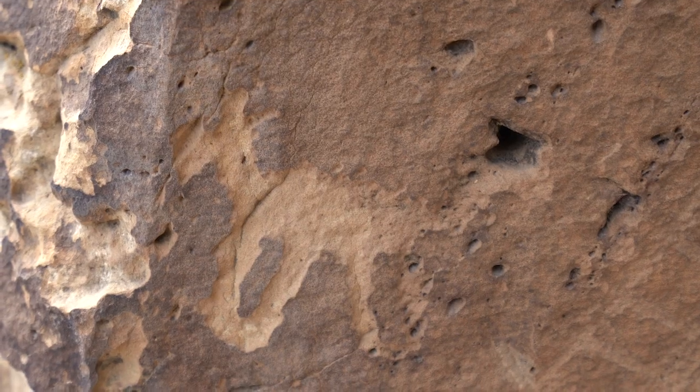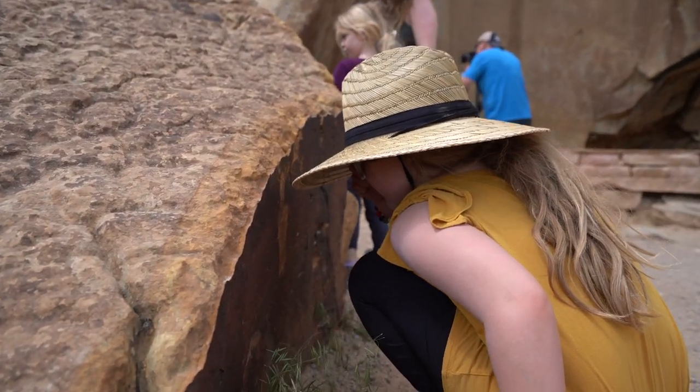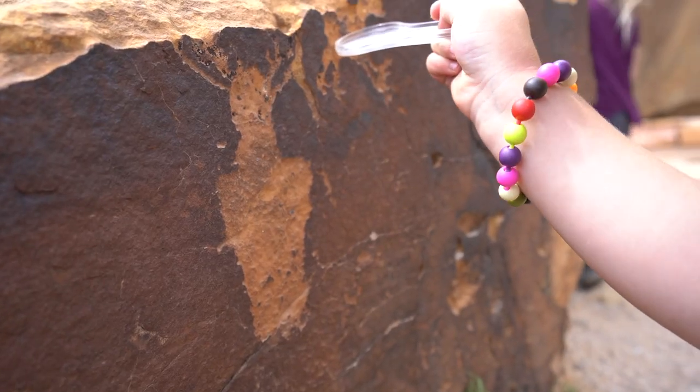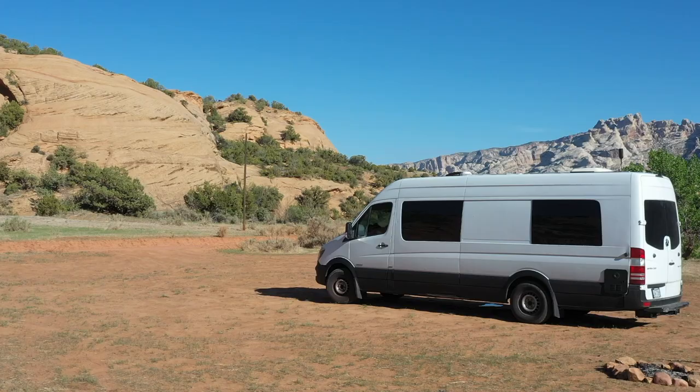Look at that goat right there. Oh, this could be the best thing. I found a cave drawing. That's a goat, and that's a person. Good job, buddy. Good discovery.